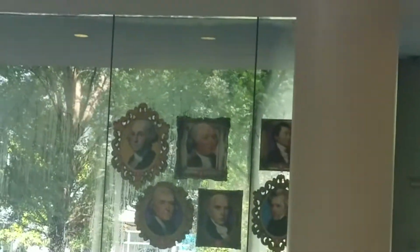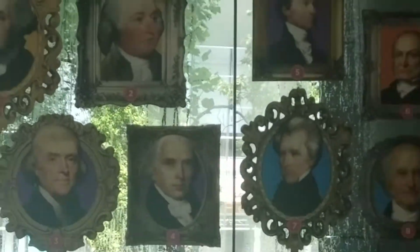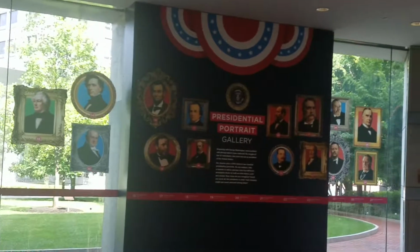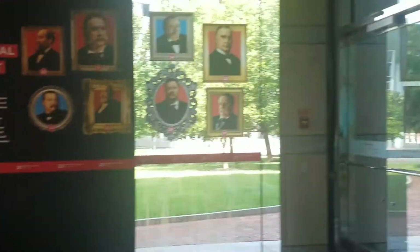If you come over here, they've got a list of all the different US presidents. It looks like it starts with George Washington. They've got a little timeline over here. So yeah, you can look at that. It keeps going a little bit further this way. This is the Presidential Portrait Gallery, along with our current president, Joe Biden, 46th president of the U.S.